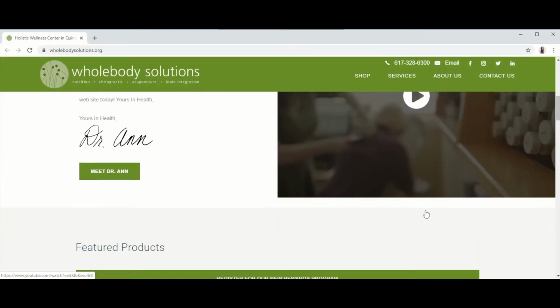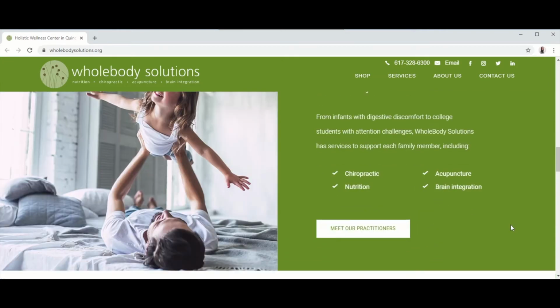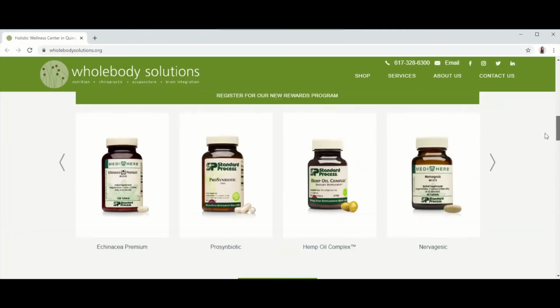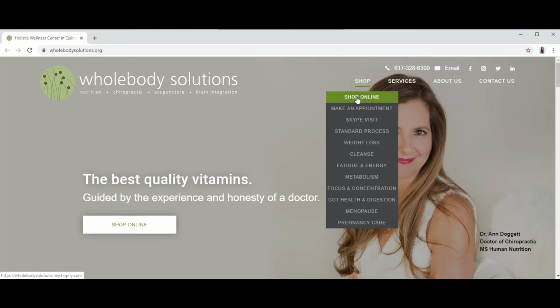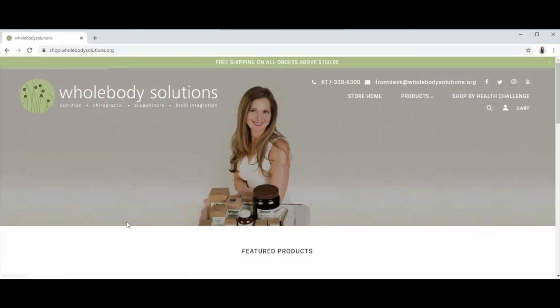It's a beautiful new website that we had redesigned, and it allows you the opportunity to shop online and get to know our practice a little bit more from a distance. I want to show you first this area. When you pop up, you'll notice it says shop online. We also have the shop feature here. You press either this one or the drop down and you will get to the same page.